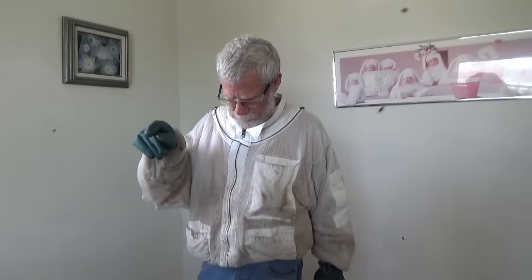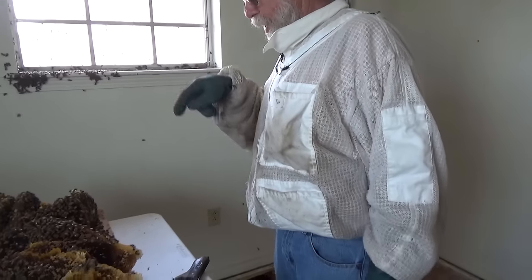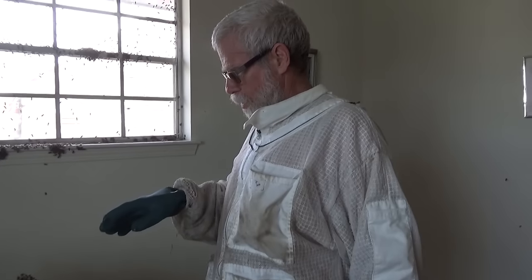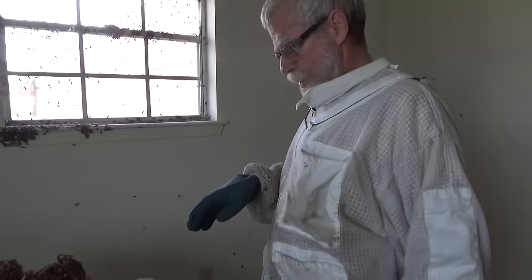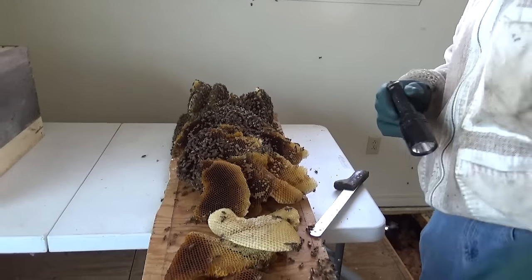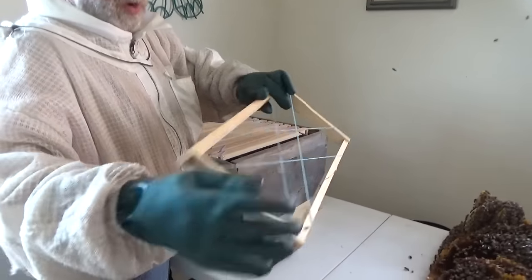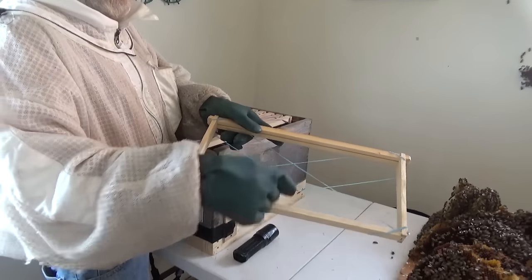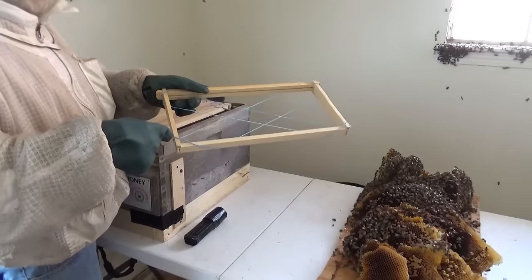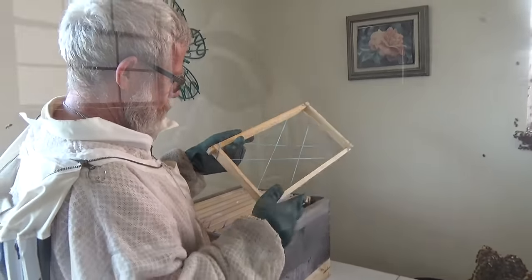Let's go ahead and start getting our comb onto our frames, and I'm going to keep as many bees on that brood as I can. It'll just all work out for the better. We've already got, as you can see, the frames prepped with the rubber bands on one half, where all I have to do is drop the comb in there and put the rubber bands on. And we're going to drop the bees and everything inside of there. We'll look for our queen, of course.